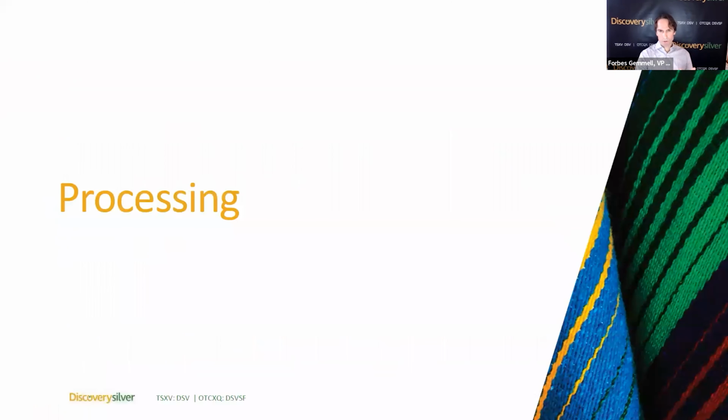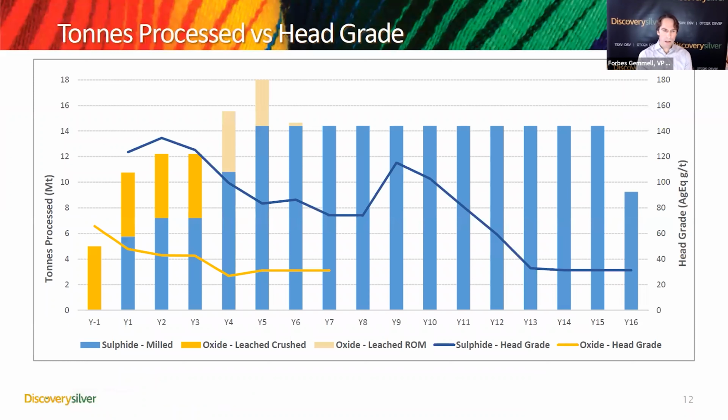If we now move on to processing, and just for context, we have two main styles of mineralization at Cordero. We have the oxide material, so that's the stuff that sits at surface that is sent to the heap leach and produces doré bars. And then the sulfides is what sits underneath the oxides, and we send that to the mill and we produce concentrates. So the sulfides are the real engine room to the deposit, but we have to mine through the oxides before we get to the sulfides.